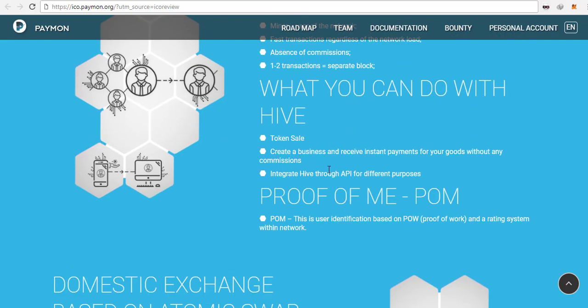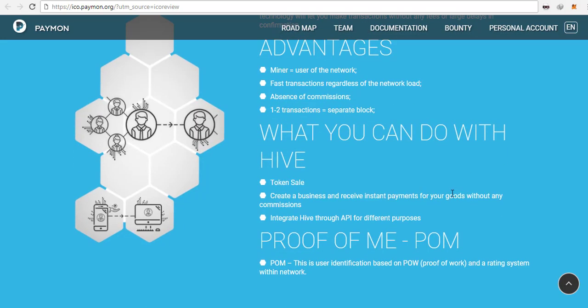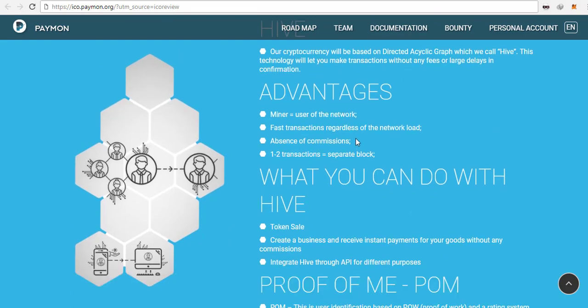And Paymon is currently available in two languages. And they raised $500,000 from a Singapore-based fund, Finchi Capital. Their support helped them to create and start developing the company. 4K users. Okay.